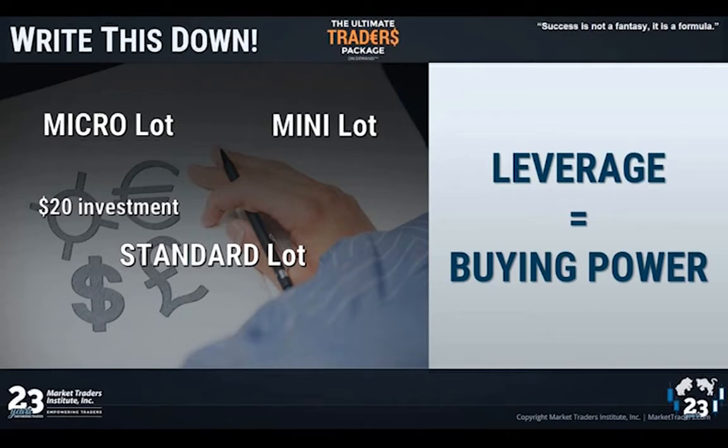Now, most of my students trade mini lots. That's a $200 investment per trade. And a standard lot is a $2,000 investment per trade. Each one of these has a different profit value to it.